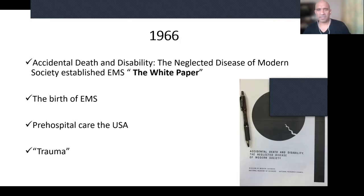All right, 1966. We're going to go through the 60s, the 70s, and 80s briefly here. Now, here it is. This is where it all started. It started with something called the white paper. What does the white paper mean? That's a copy of it right there. It is titled Accidental Death and Disability: The Neglected Disease of Modern Society. This was the birth of EMS, all right? So basically, here was the birth.